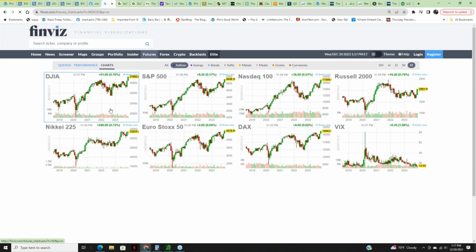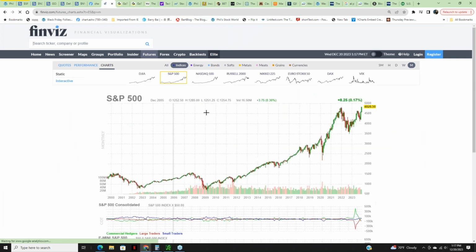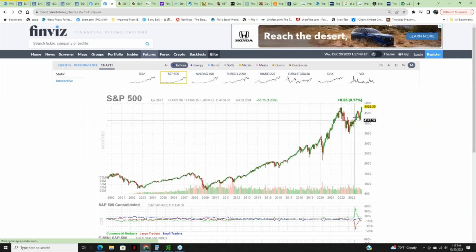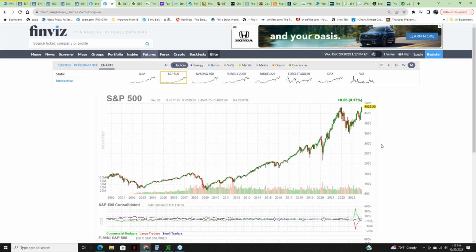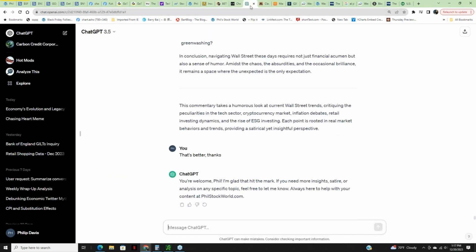And the indexes aren't too different. So the S&P came up here, failed. Second attempt is now, but if it fails this attempt, it could just as easily start going all the way back. And why is that? That was the other major point I was making this morning. I'm not there. Why do I keep doing that?